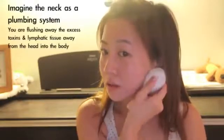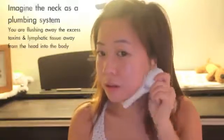Now demonstrating with my little Asian ceramic spoon, use a curved edge to massage the face. Now always remember to work down the neck. As Beauty QQ mentioned, imagine the neck as a plumbing system. You're flushing away the toxins and excess lymphatic tissues. After a few minutes working with the jawline, now I start at the center of my chin and work towards the top of my ear. As always, I always remember to work it back down my neck because we're draining everything off.